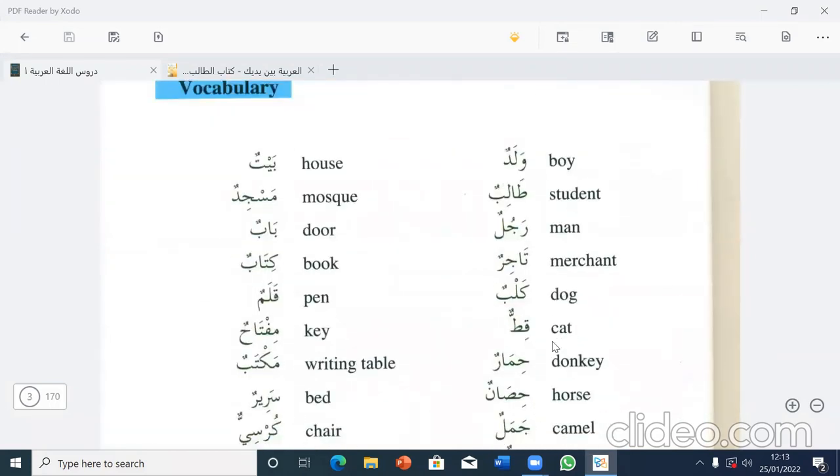Vocabulary. Who wants to read the vocabulary? Anyone? Okay. Taliba, you can.